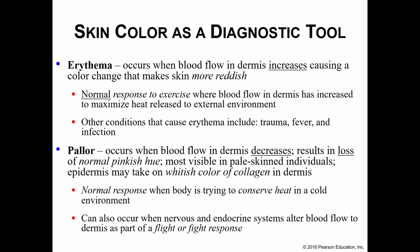Erythema is what we're just mentioning. So when you increase the blood flow to your dermis, this does give your skin more of a reddish appearance. This is perfectly normal a lot of times. So think of when you exercise. You're going to increase blood flow really to everywhere, but that includes your dermis.